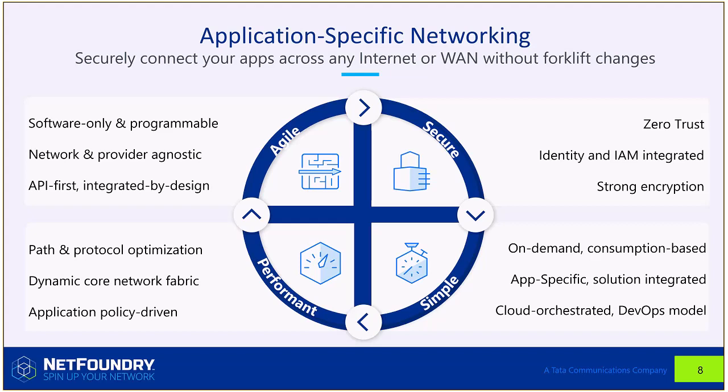And then obviously we do a number of things with cloud providers like Azure, cloud agnostic technologies like Terraform, etc., to allow you to orchestrate the building of these networks in a very DevOps model.